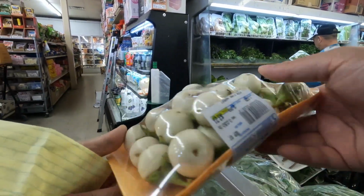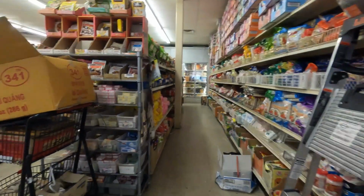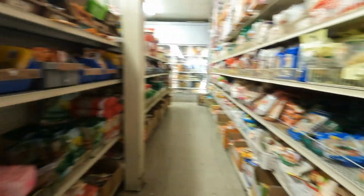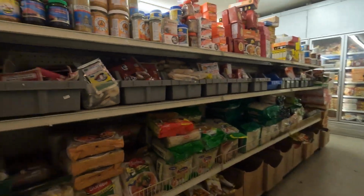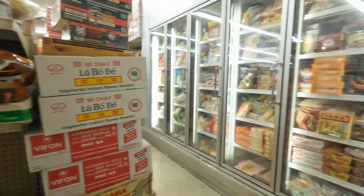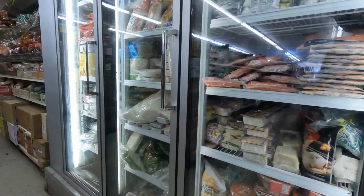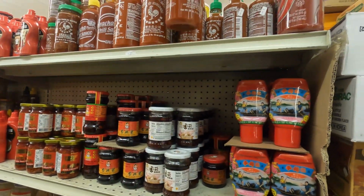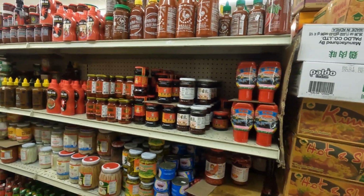We have cà pháo here. It's a white drink. This all the dry noodle section and spice. Flour in this section as well. And they just got this frozen freezer back here with frozen food. Bunch of sriracha sauce back. Thought they went out of business, but looks like they got a brand new batch here. A bunch of them. So happy to see them back.